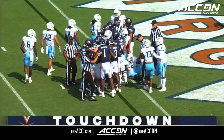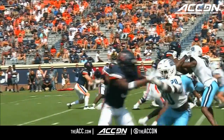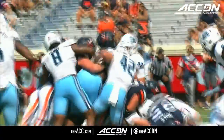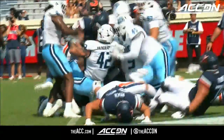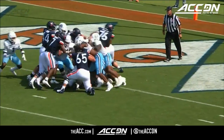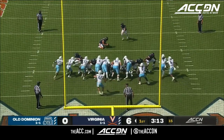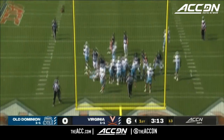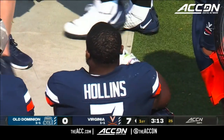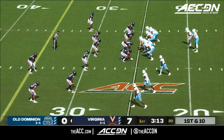Head linesman nearest to us with the signal, touchdown. That initial stop right there, but the push continued. See 65, Jonathan Leach. Dropped down to that knee right there, but then gets in behind and just pushes. And Brennan Armstrong. Through the upright, 7 plays, 77 yards, 2 minutes and 29 seconds off the clock. Finished off by that young man right there, Mike Hollins.